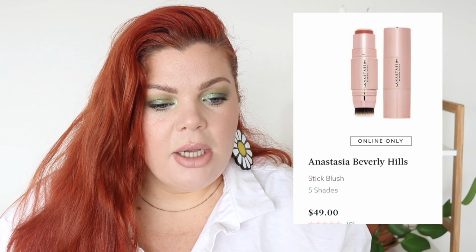So let's go over to the beloved Mecca. Now they had a big newness a fortnight ago, so I'm not too sure how much newness we'll have today, but let's have a look anyway. Okay, so online only we have the Anastasia Beverly Hills, and I'm guessing Sephora will also have this. We have the stick blush for $49. I don't think I'm gonna pick any of these up. I don't know what it is.